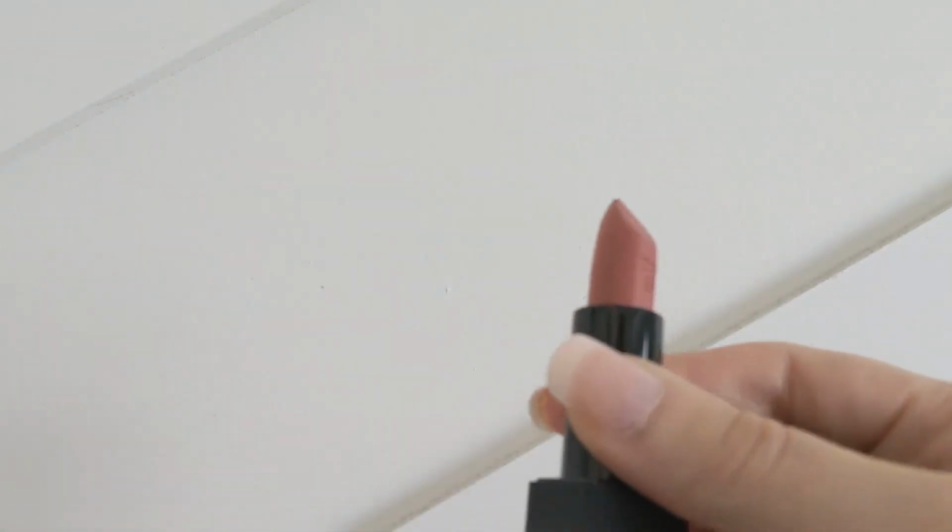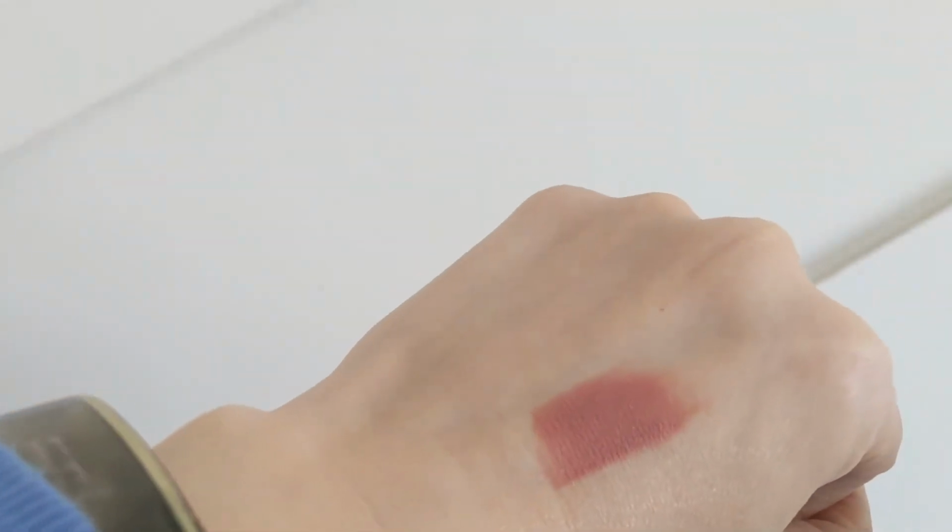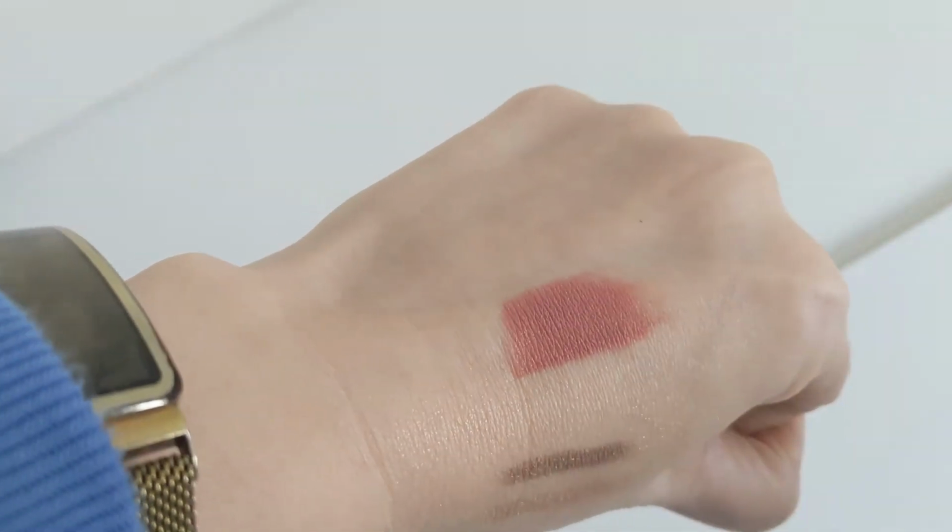It has the e.l.f. logo, like names etched into the tube, just like the NARS lipstick. And I do feel like this is a really creamy formula. I have the color Dirty Talk. I don't know which of the NARS lipsticks this would be the most similar to. It's hard for me to tell online. I'm not the best at matching the colors online, and I feel like they're never the same in person, so I don't want to say one or the other. But this is just very similar.